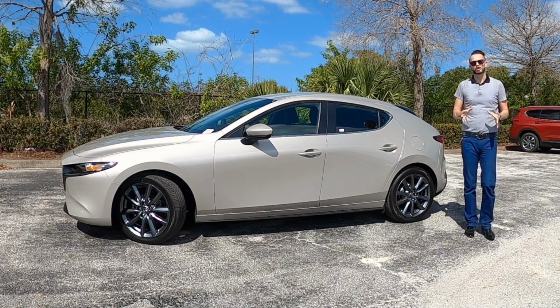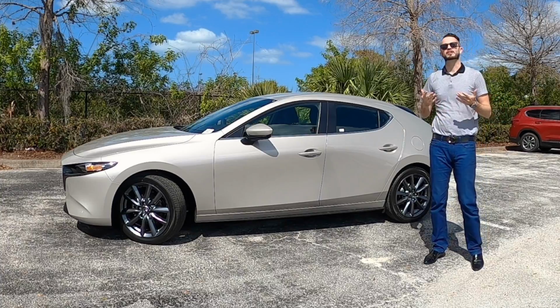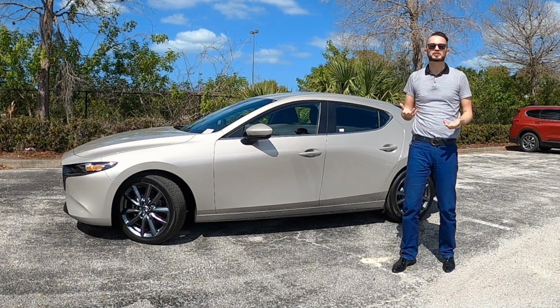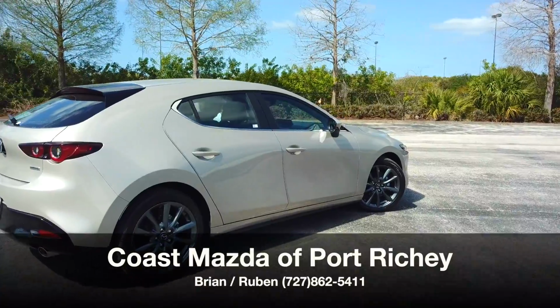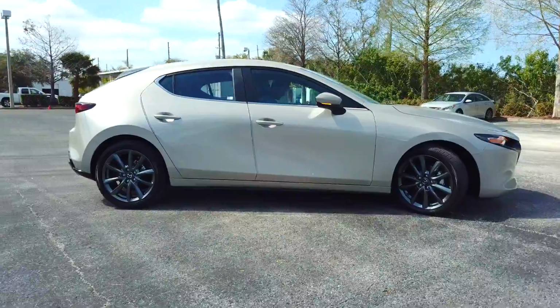For premium luxury, there's not really a lot of options when it comes to a hatchback, unless you're talking about a Mini Cooper four-door, or even the Honda Civic has kind of entered a little bit of the luxury. But today, Coast Mazda has given us the 2022 Mazda 3 hatchback in the new Platinum Quartz Metallic.